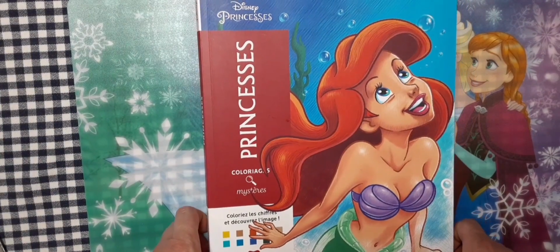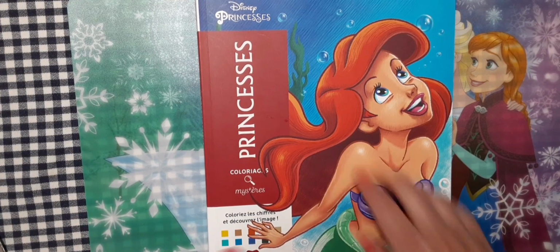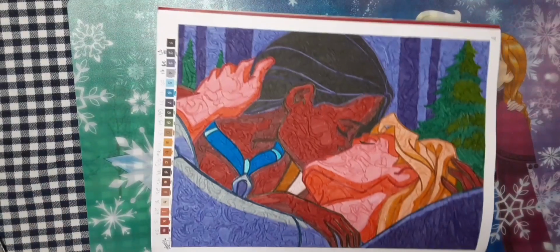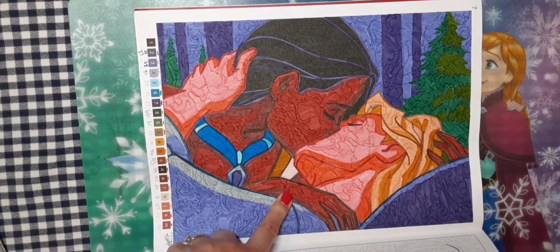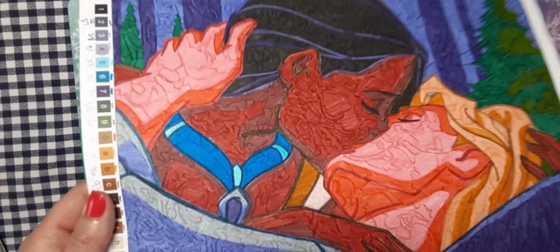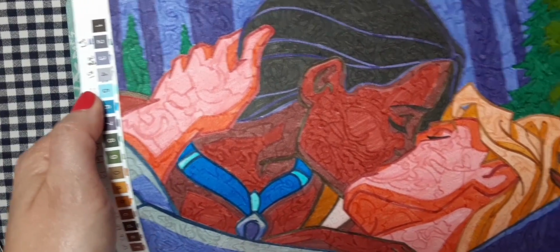I did another one out of Disney Princess Coloriage Mystiere by Hatchet Heroes. And I'm doing this one also in order. So the next one up in order was Pocahontas. I finished this one on July 20th. I used my Crayola Super Tips in this. And as you can see, I go around the edges and then color in the middle. So that's how I do that one.